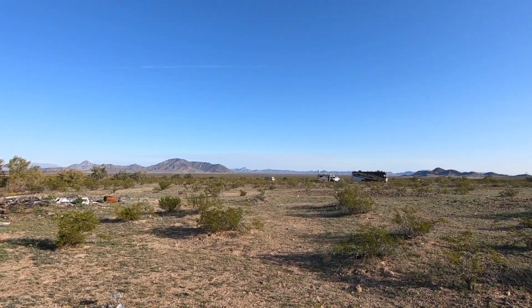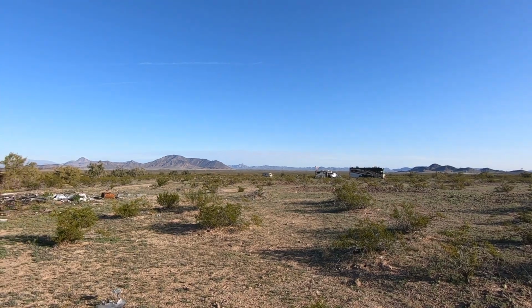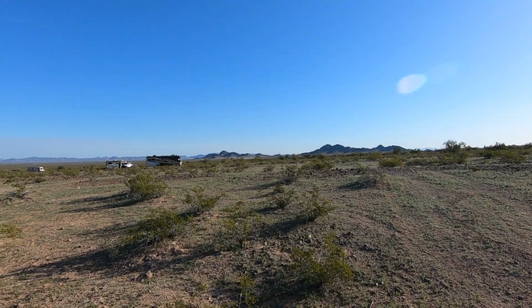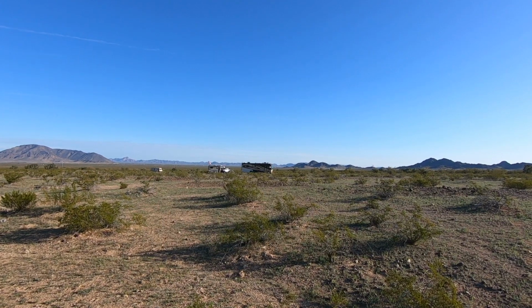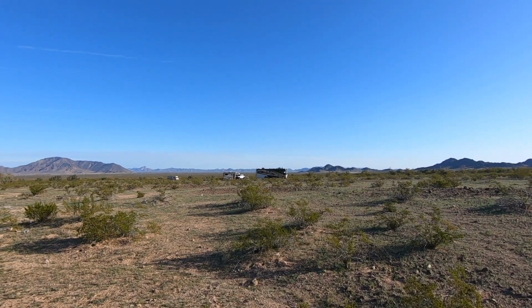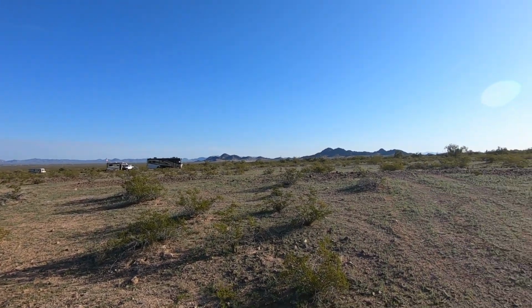That's the freeway way over there, I-10 between Quartzsite and Phoenix. If you want to get to Saddle Mountain, you're going to turn off at the Tonopah exit. That's the best exit to take. There we are. That's Lucky and Chance over there. That's our little campsite, and BJ and Billy's camper over there.